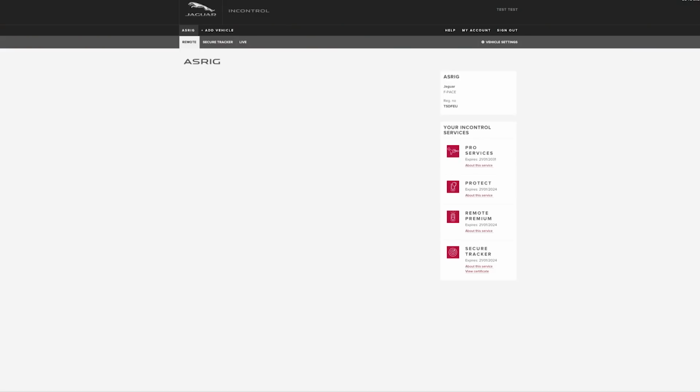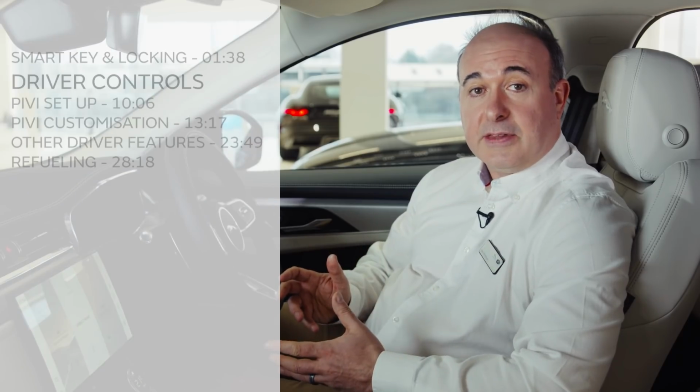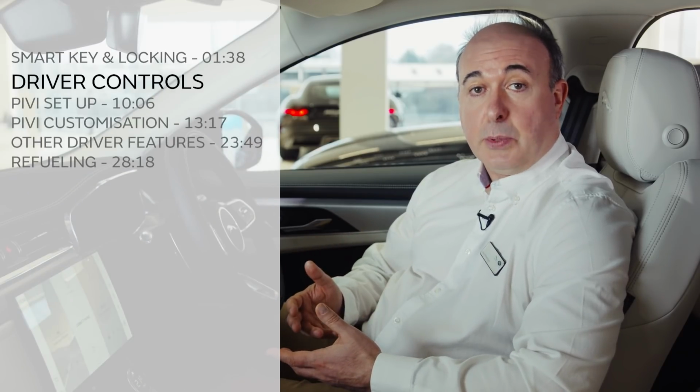The activation process takes less than 2 minutes, and once complete and the product is activated, you can download the certificate from within the InControl portal. If your insurer wishes to see proof of an activated tracker, simply go to the Your InControl Services section to find it. Getting into the car then, the first thing you need to do is find a comfortable position.